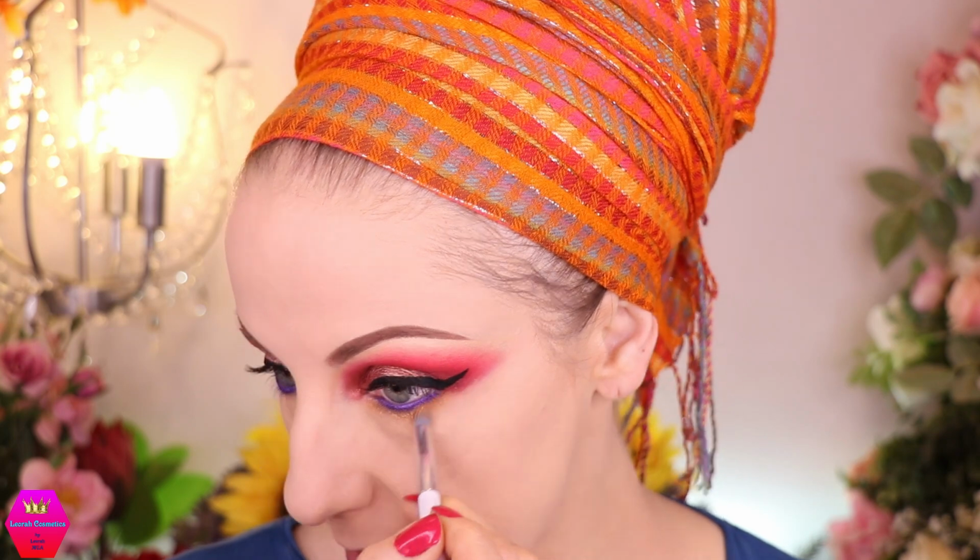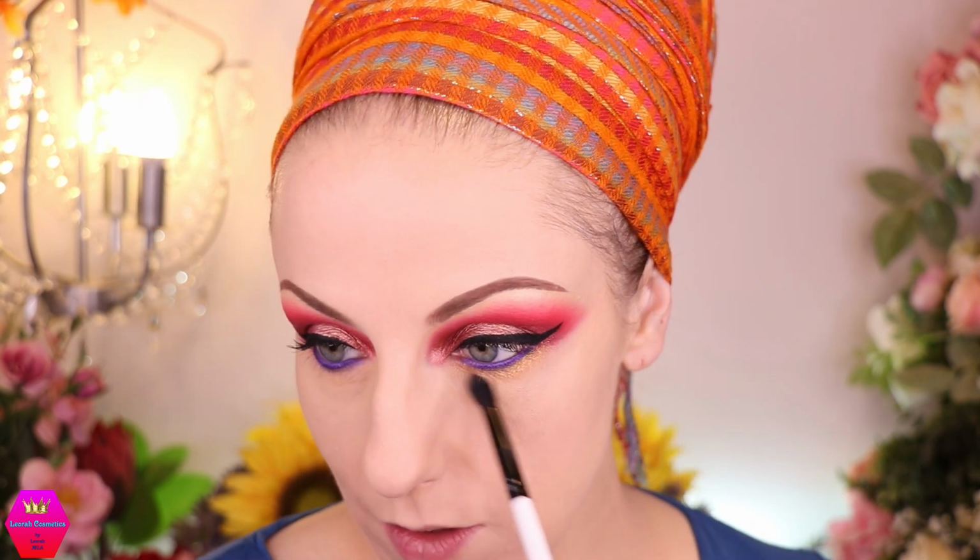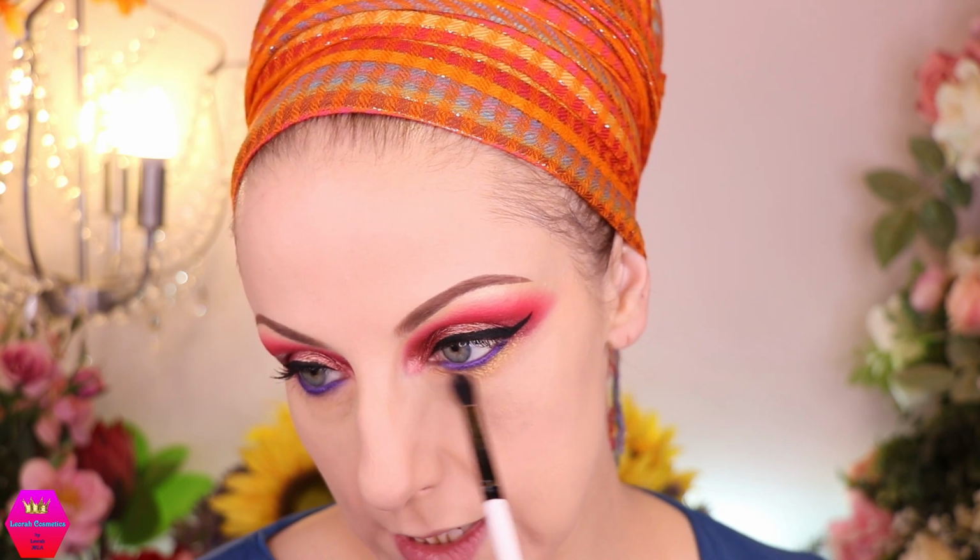Anyway, so I think it's gonna be something like this, and I don't even need to blend this out in a super crazy manner because it sort of melts into my skin now, because I've, of course, a bit of a warm golden undertone in my skin.